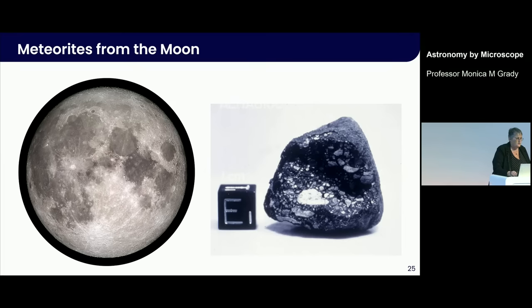We've got meteorites from the Moon. All right, I'm going to try and finish by 7:45, right? So we've got some meteorites from the Moon. We know they're from the Moon because we can compare them with the Apollo samples.